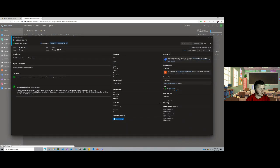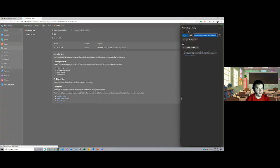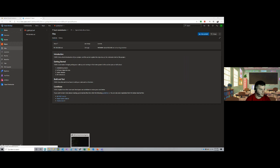So we'll create the branch. And by default, it goes to the repository that we're working on. And we see we have our requirement 35-update-readme. We will do a clone of this locally.